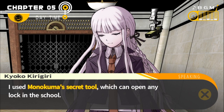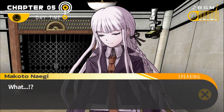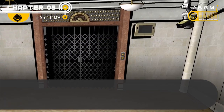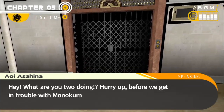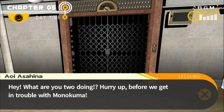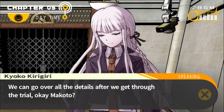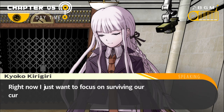I used one of Kuma's secret tools, which can open any lock in the school. What? Wait, what secret tool? Hey, are you two done? What are you doing? Hurry up before we get in trouble with Monokuma. Makoto, we can go over all the details after we get through the trial. Right now, I just want to focus on surviving our current situation.